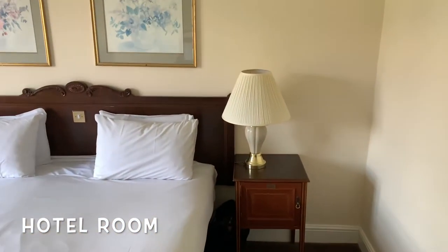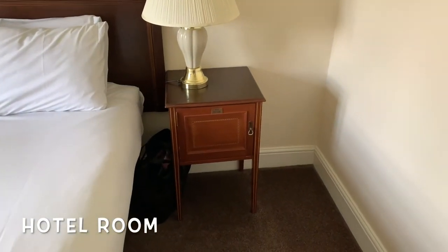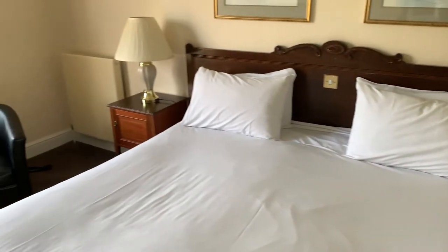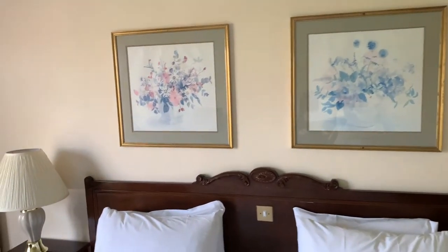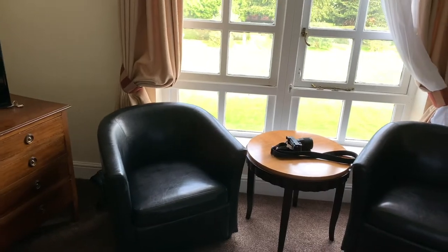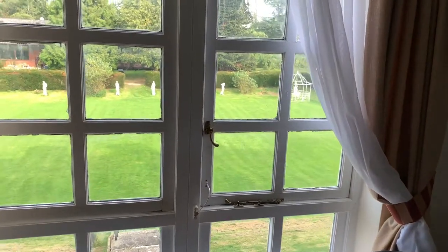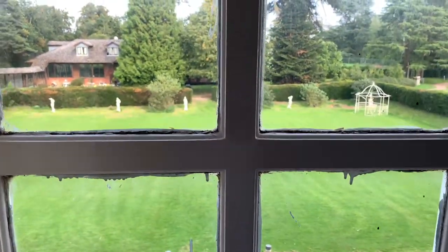Okay, lampshade. Our little, what do you call that? Dresser? Bedside dresser. We got two bedside dressers here. Nice little photographs. Seating. And let's go outside and see what the view is from our bedroom.